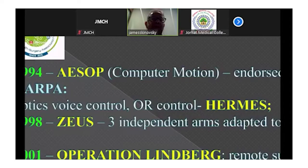It was endorsed by the DARPA program. The DARPA program was a military program from the United States government, and the main goal was to treat soldiers immediately inside the war field without the need of the surgeon being present in the place, using remote surgery and, of course, robotic platforms. The ISOP used optics voice control, and after that, a system was added allowing control of the operation room, and they called that the ERMS, which allowed control of the lights, the cautery, and so on, the environment.